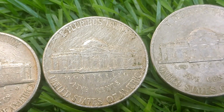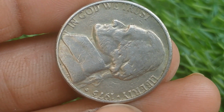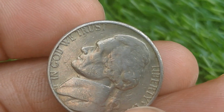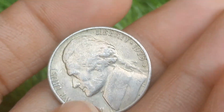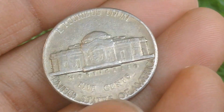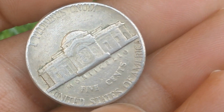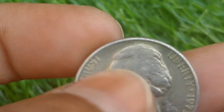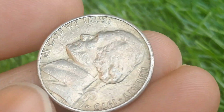3. 2007 5-cent coin. The 1973 D 5-cent coin is a unique and interesting piece of U.S. numismatic history. While it may not be as famous as rarer coins like the 1913 Liberty Head nickel or the 1937 D three-legged Buffalo nickel, the 1973 D nickel has a story worth exploring. Here is a look into its history, rarity, and potential value. Historical background of the 1973 D nickel.